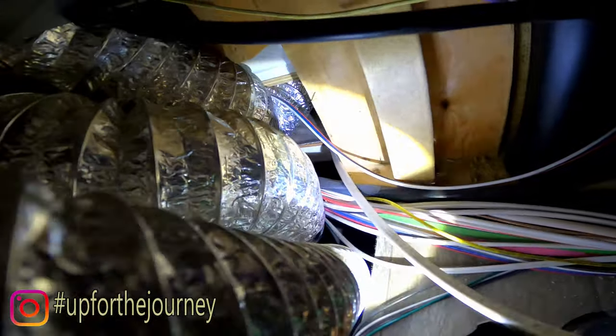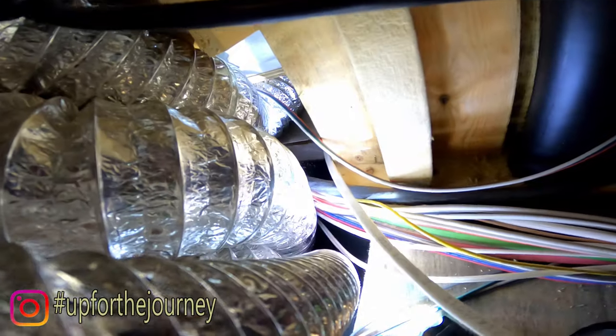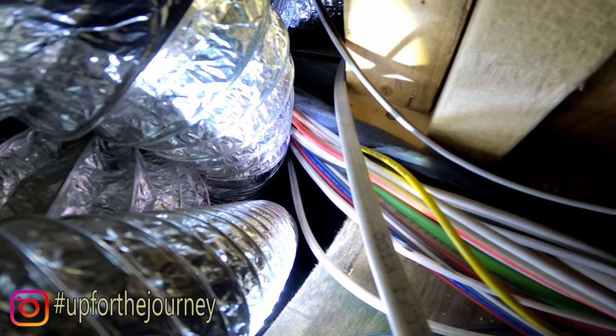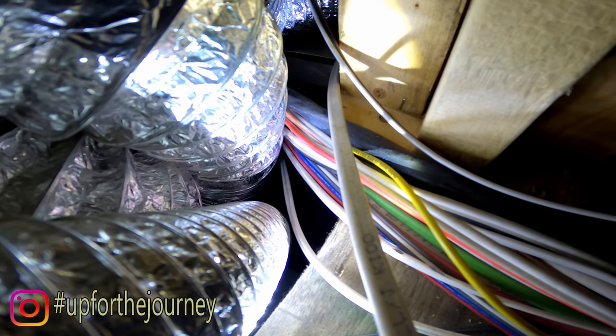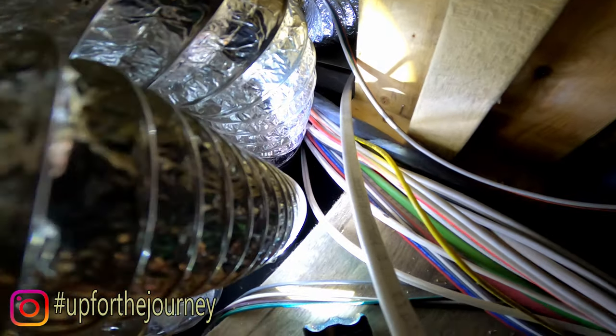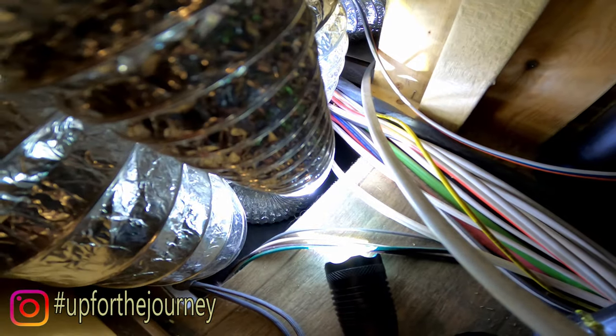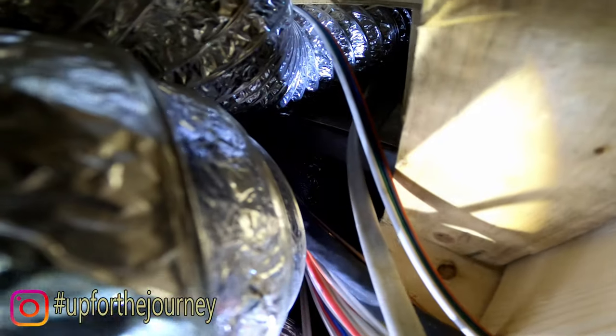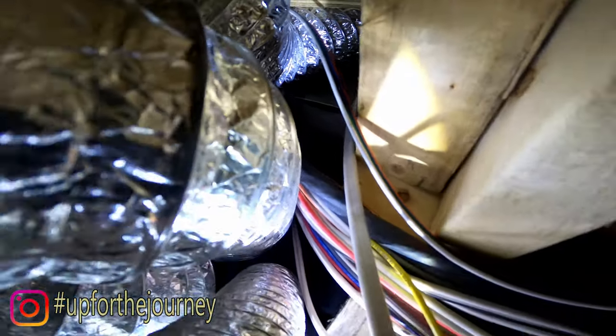Do we just spray foam everything? I don't know. Help us out, guys. What do you think? Put it down in the comments below. Do we spray foam this? Do we tape it, or do we just do preventative stuff to keep critters from coming in from the outside and just leave this open?